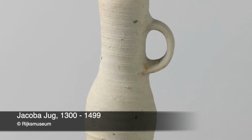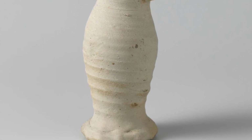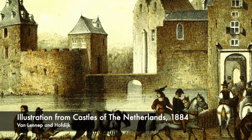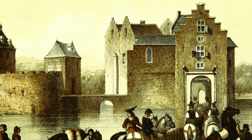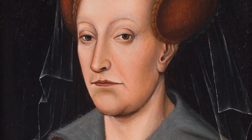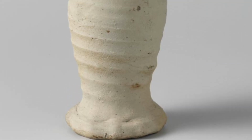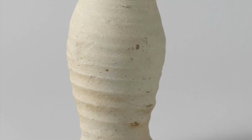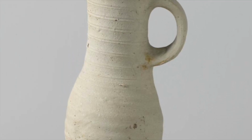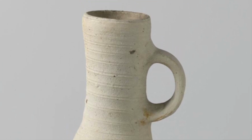This type of Siegburg jug is also known as a Jacoba jug due to a 17th century find spot in the Netherlands. Several were found in the hunting lodge of Teylingen Castle, home to Jacoba of Bavaria, and the place where the 15th century Countess Jacoba von Bayern spent her final years. According to the Rijksmuseum, legend has it that the Countess made her own Jacoba jugs to counteract the boredom of living out her days in the castle. It was long thought that the jugs originated in the Netherlands, but as we know, this type of stoneware was made in Siegburg in Germany.